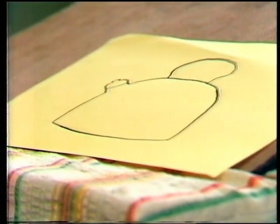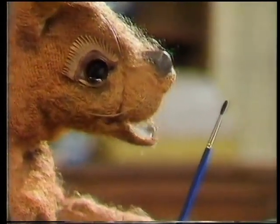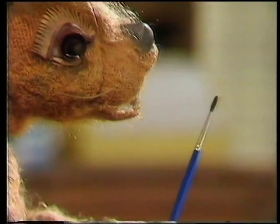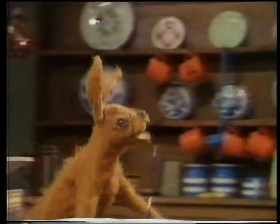Hartley had begun another picture. A picture of a kettle. Yes, you're very good for doing edges, aren't you? But now I want to do some filling in, and I need to paint lots of paper quickly. For that, I need a thick, fat brush. Oh, yes, I do. Come on.